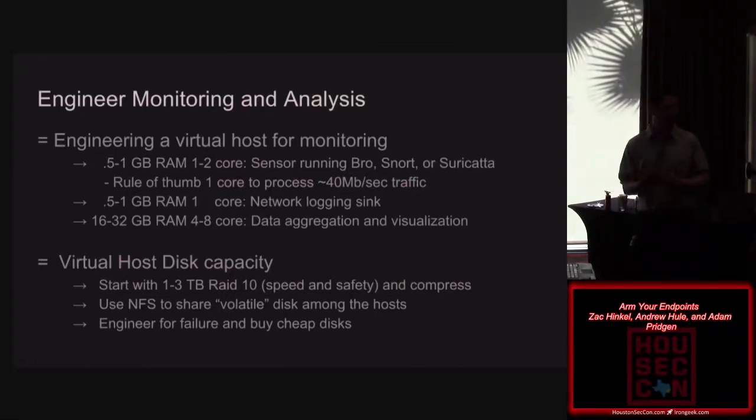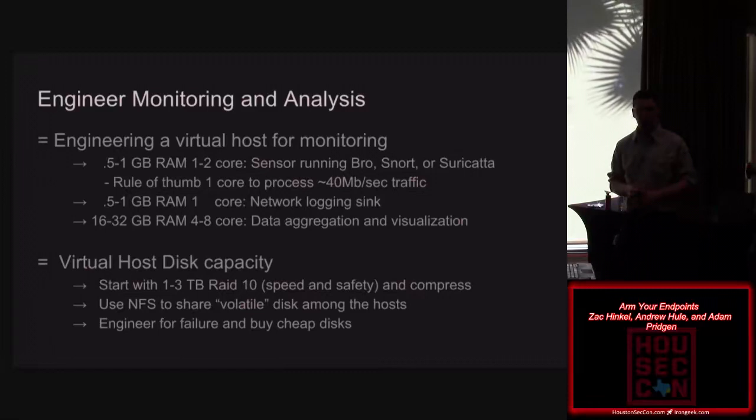So what you really want to do is mount the NFS and save all the volatile data that you care about on the VM to the NFS mount. That way you can just grok the NFS mount for what's going on on the host, and then you can just blast the host when you're done with it. Does that make sense?